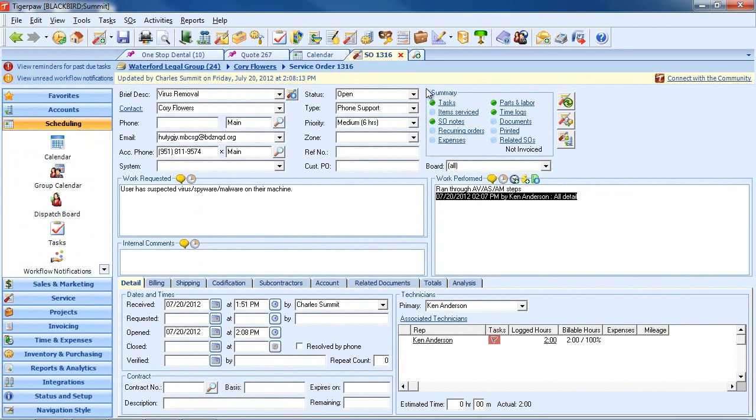If Ken is finished, he changes the status to ready for billing. That triggers a workflow to notify someone internally that he's updated the ticket. They then can verify the detail, take this to invoice, and email the invoice to your client.